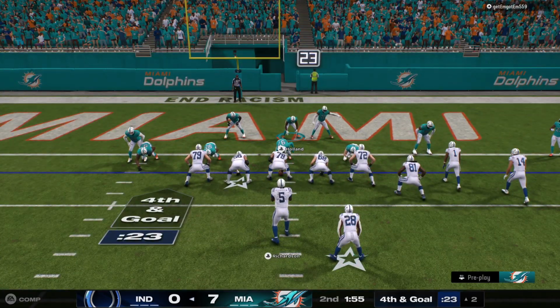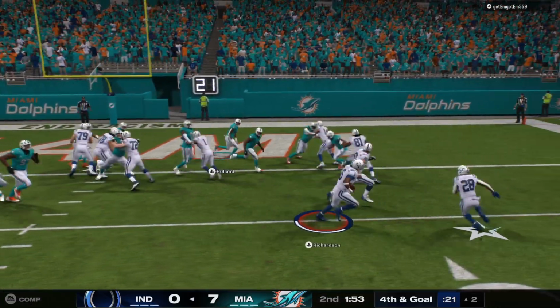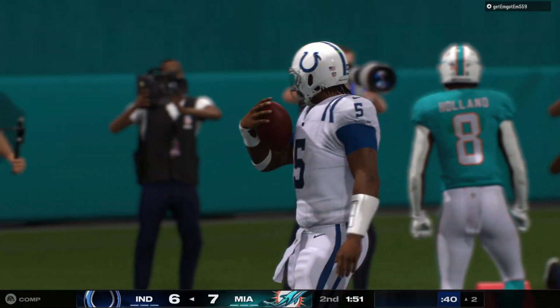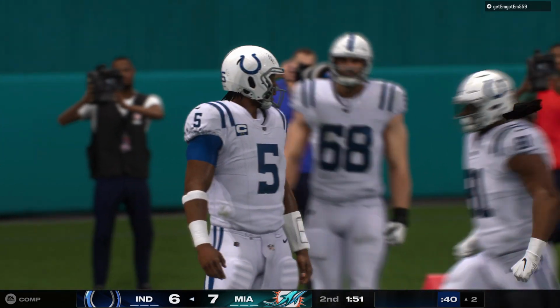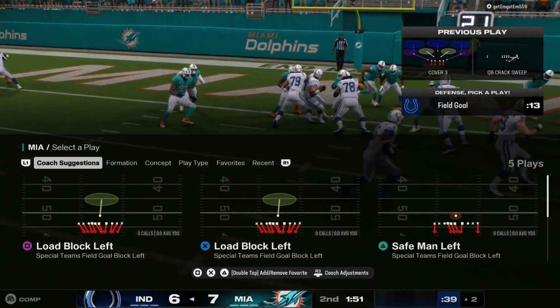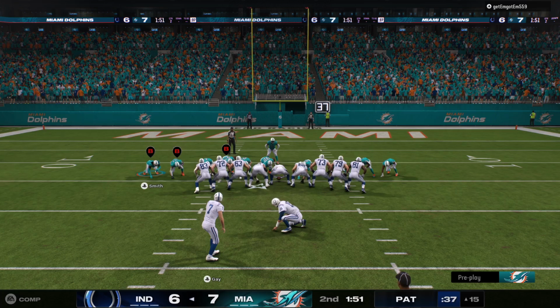Can this defense hold them out? Here we go now. 4th and goal from the 2. And he takes this one in for a Colts touchdown. Anthony Richardson scoring on the 2-yard keeper. And the Colts' decision to go for it pays off with 6 points. And sometimes you just put it in the hands of your quarterback, let him take you home.